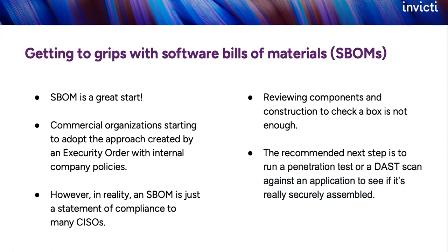A great example of this is when Spring4Shell hit the market. We had customers that approached us to load and analyze a lot of their applications for the Spring4Shell vulnerability. And we scanned 70,000 apps for one customer alone across the course of a weekend, looking for the Spring4Shell vulnerability.